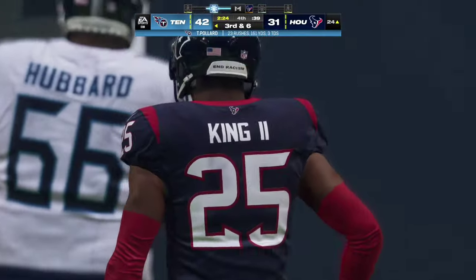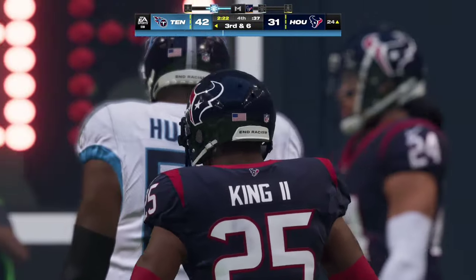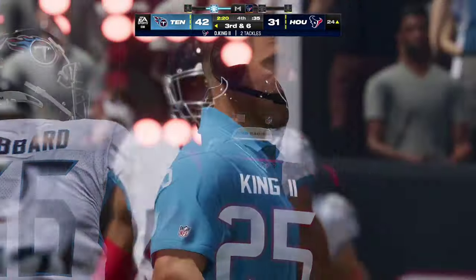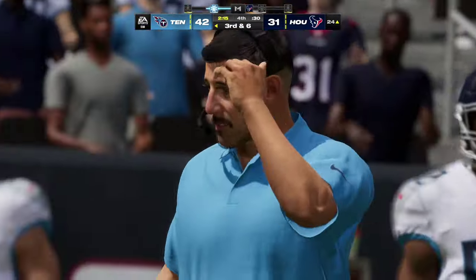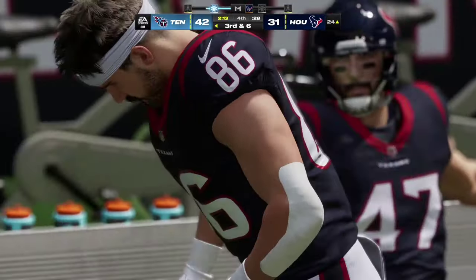Give him 3 yards, and now they're left needing a conversion here on 3rd and 6. Well, that's not a run that's going to make any of the highlight tapes, but they've been moving it well all game on the ground. This is another one that keeps them moving forward.